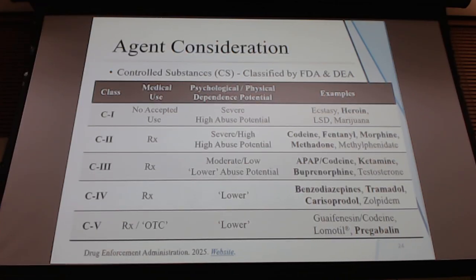What do these things mean, other than what's up here? How does it impact you in your prescribing and your patients and all that stuff? It impacts the refills and all of that fun stuff. Some sites may require you to visit with a patient depending on what the controlled substance status is.